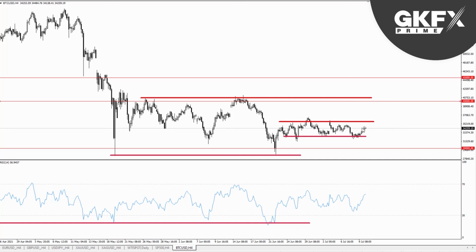Presumably we're going to break out of this range at some point, but we're still in this larger range of 30 to 40. And we don't look too close to breaking out of it at the moment. Wasn't even any real volatility at the weekend either, which is normally when some of the big price moves really kick off, on a Sunday, but didn't happen this time.